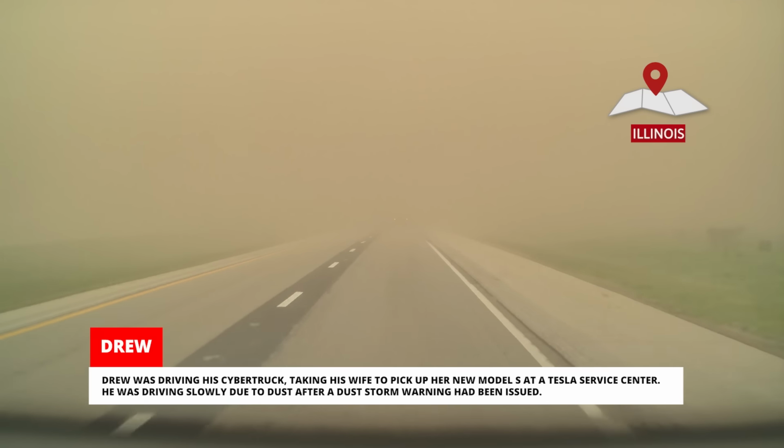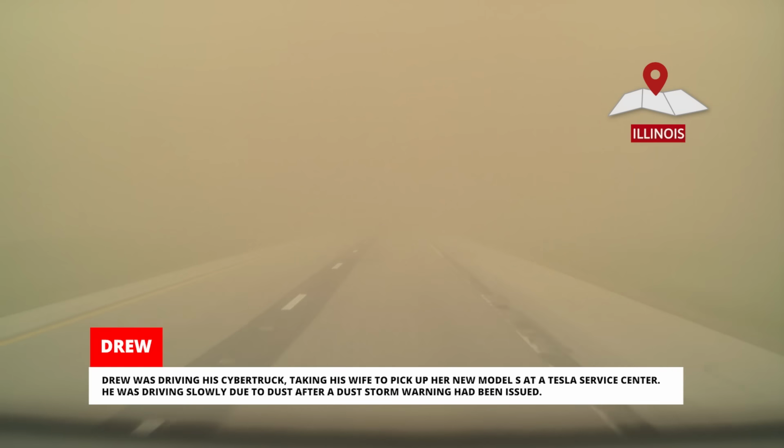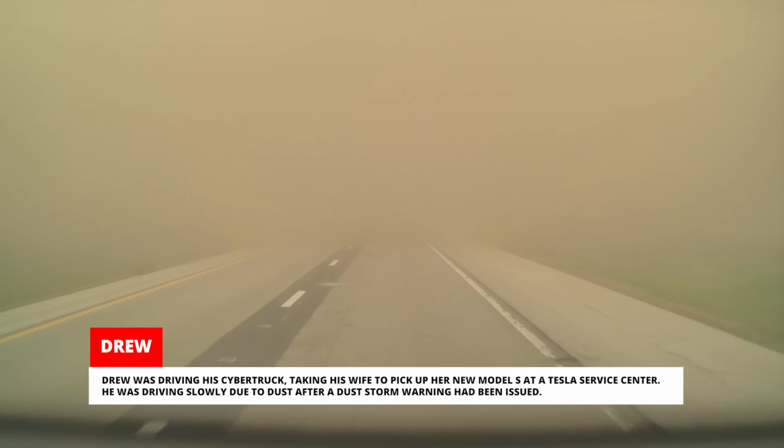Drew was driving his Cybertruck, taking his wife to pick up her new Model S at a Tesla service center. He was driving slowly due to dust after a dust storm warning had been issued. Suddenly, visibility dropped to 0, and when Drew slowed down and stopped, chaos erupted.